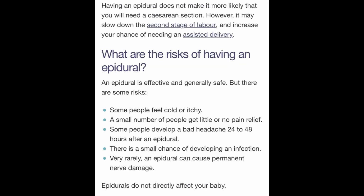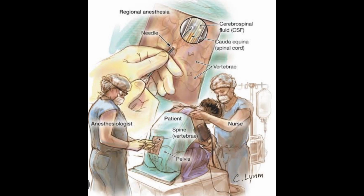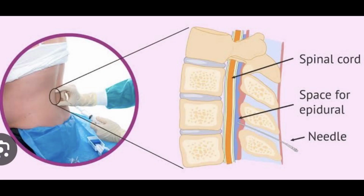So after signing the papers, my husband was asked to stand in front of me. I was seated on the edge of the hospital bed, and I was asked to put my hands around my husband's waist and curve my back. The anesthesiologist went ahead to disinfect my lower back, and I felt a sharp needle pain at this point. He explained that that's a numbing injection so that he can administer the epidural.